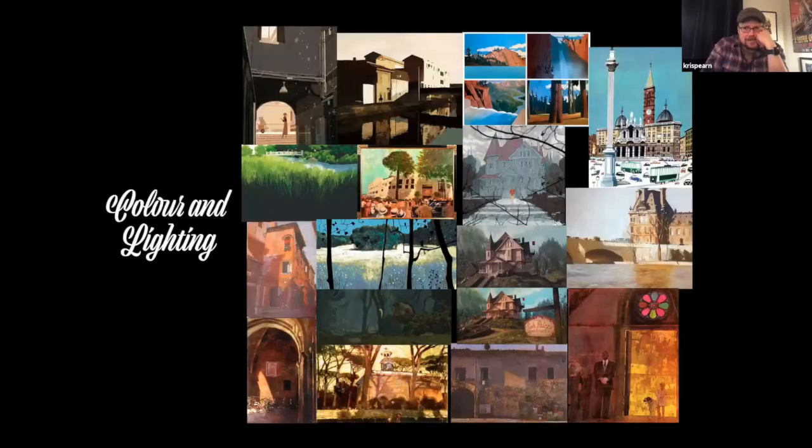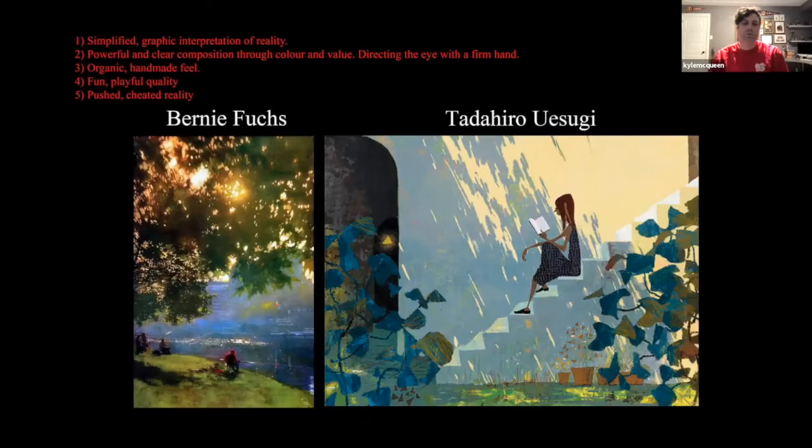And of course, it all pulls together with the most important element of the film, color and lighting, right? That's right. So with color and lighting, we were looking at our main influences being Bernie Fuchs and Tadahiro, and I'm sure everybody is familiar with Tadahiro, maybe not so much Bernie, but for me, these are two of my favorite artists, and there's a lot they have in common, even though their styles are quite different.